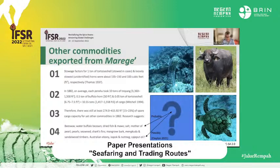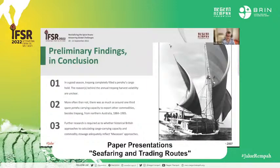I am suggesting that there was an average 18.32 tonnes carrying capacity for Macassan prau in North Australia between 1881 to 1907. However, further research is necessary as to whether historical British approaches to calculating cargo carrying capacity and stowage are truly applicable to Macassan prau. If you know any sources on Macassan cargo management, I would love to hear from you, and my contact email is on the last slide.